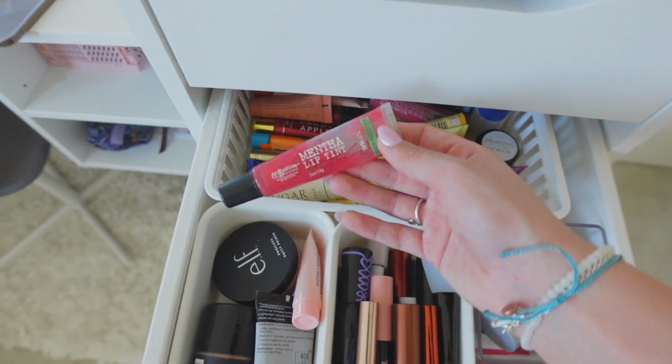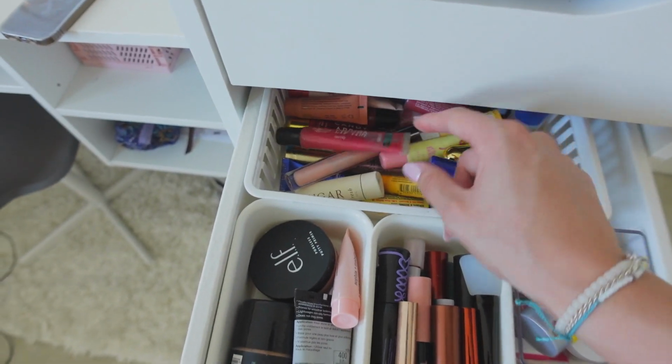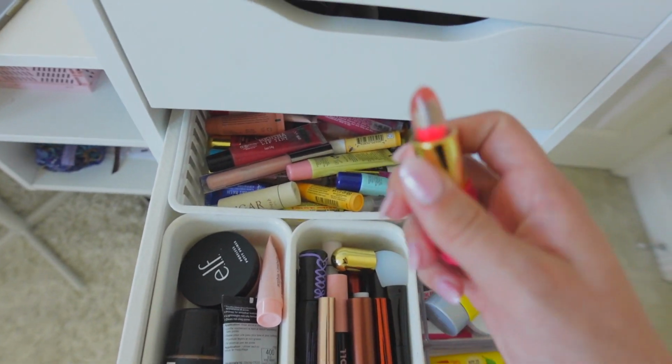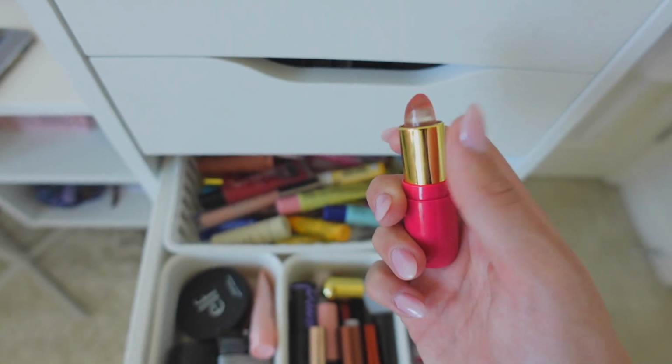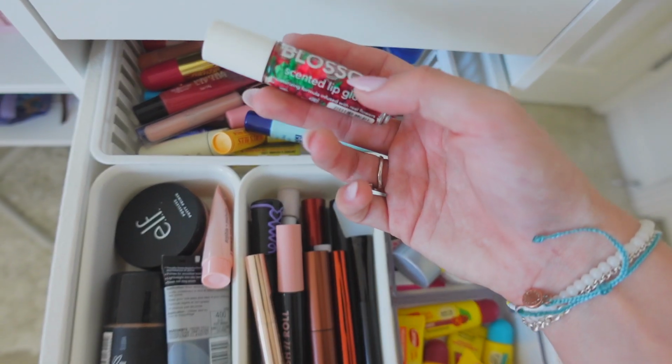This one from Bath & Body Works is actually really good. It feels so cooling on my lips and I love that. And then this one's actually kind of fun. I remember when this was trending back in 2020 and I had to get it, but I never use it. And then these I used to be obsessed with.